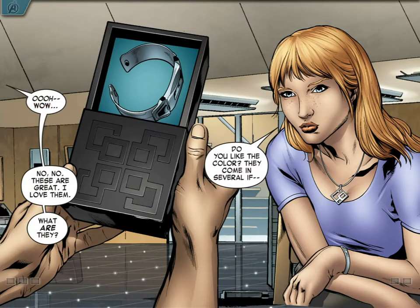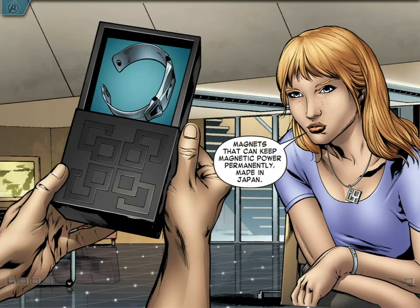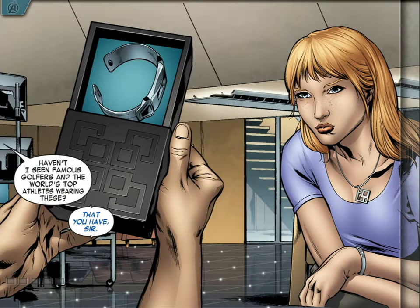Oh, wow. Do you like the color? They come in several if... No, no. These are great. I love them. What are they? Magnets that can keep magnetic power permanently. Made in Japan. Haven't I seen famous golfers and the world's top athletes wearing these? That you have, sir.